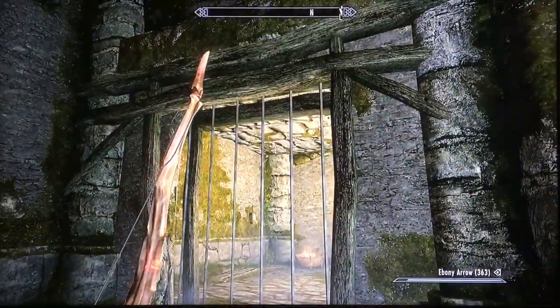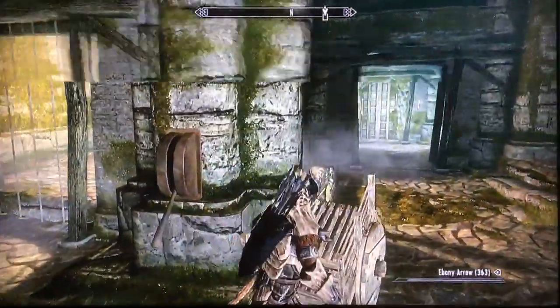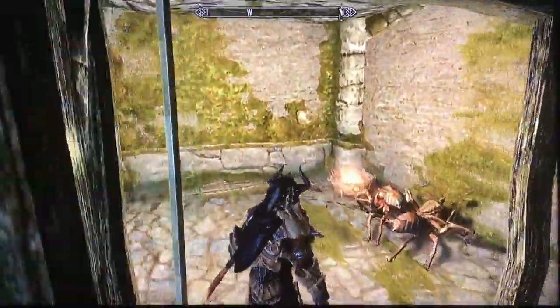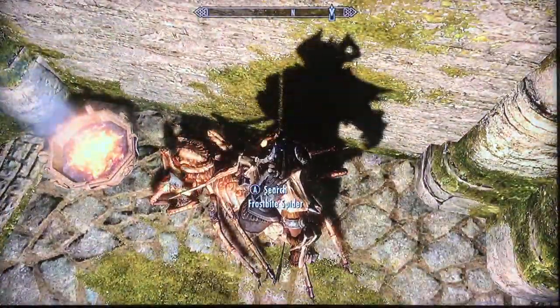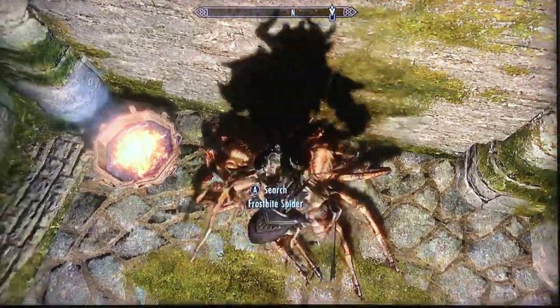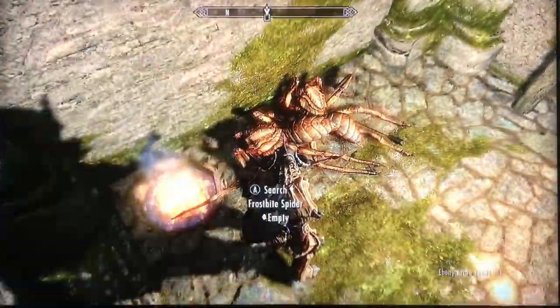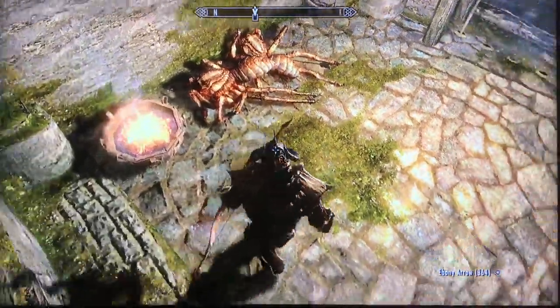Yeah, caged spiders. Kind of like shooting fish in a barrel, in a sense. Real easy for me to do, and let's check these guys out. Just basic stuff, and we'll continue on to the real creepy part of this dungeon.